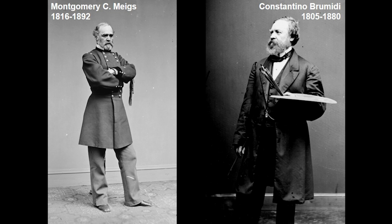So Meigs hired Brumidi to do a little test panel on the House side. Apparently the senators were very favorable about it. Meigs liked it, and the rest is history. He hired Constantino Brumidi, who is today sometimes known as the Michelangelo of the Capitol or the artist of the Capitol.